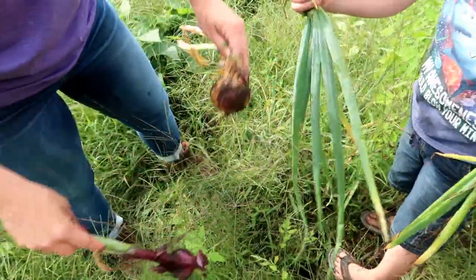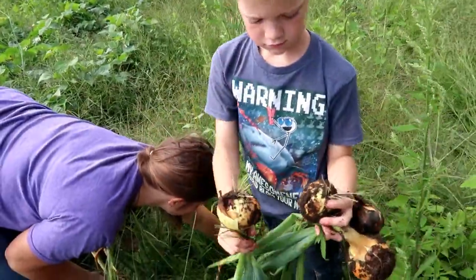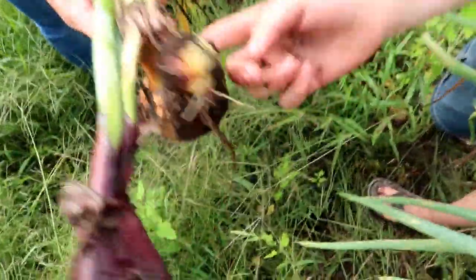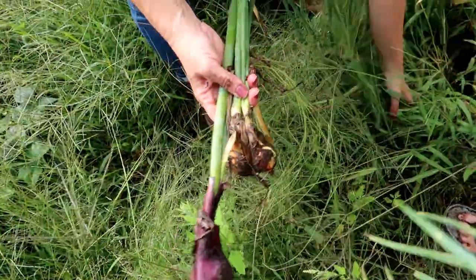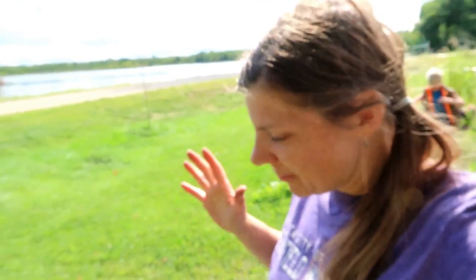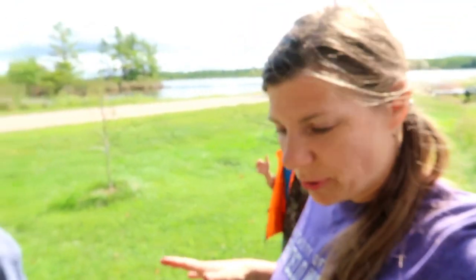I don't know. A giant. Now this one looks like it's going to be small. Yeah, that one's tiny. See, now that's the usual size we get. Normal. But these are like mega onions for us. Look at this one. Like, yeah, huge. We got a little overzealous here in picking and pulling.